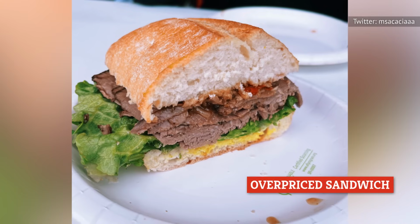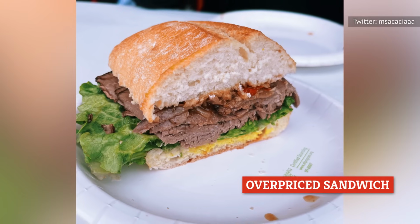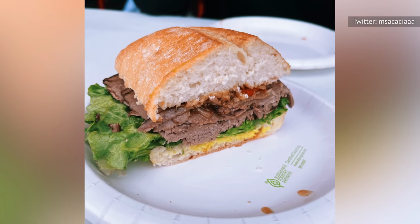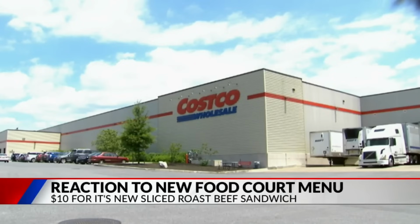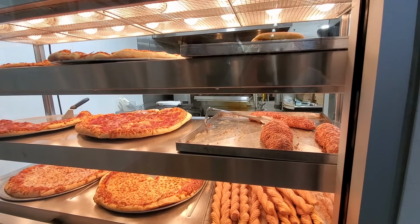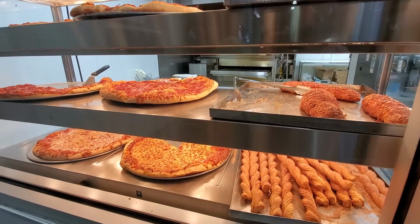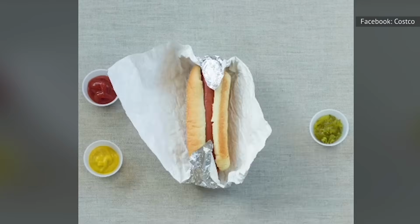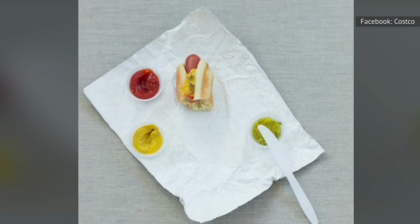When Costco first released its roast beef sandwich in February 2023, people were livid about the price. Although a $10 sandwich wouldn't be considered that unreasonable at an ordinary restaurant, many customers were outraged because of how it's priced compared to other items on the menu. The only Costco food court item that compares in price is a whole 18-inch pizza. And considering the pizza could reasonably feed a family of 4, the math definitely doesn't add up. $10 is enough to buy 6 hot dog and drink combos with change back.